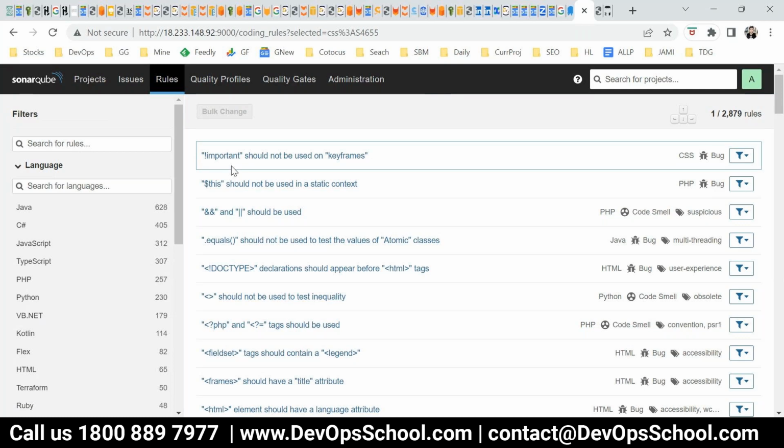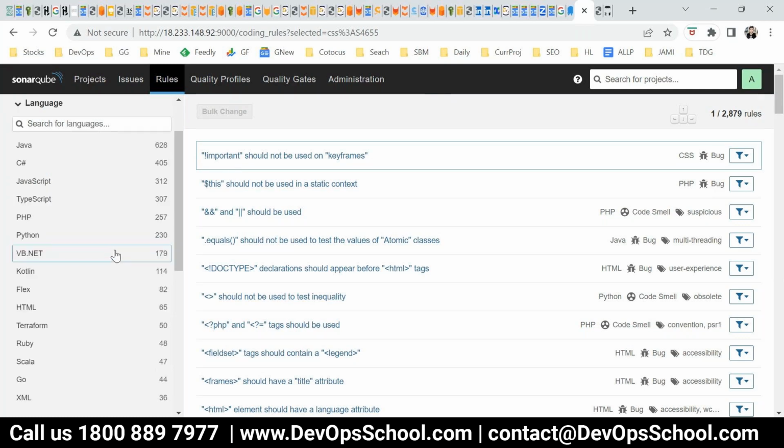Before that, I want to tell you, let's say you say, Rajesh, I need more rules actually. 628 rules are there, but I need more rules. So you can buy these rules from the market. Free ones are also available. Lots of rules, which I showed you last time, on the static code analysis wiki page, if you remember. There we have a lot of tools, free and paid, both kinds of software are available.